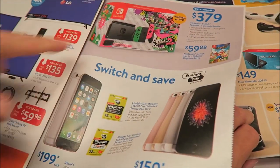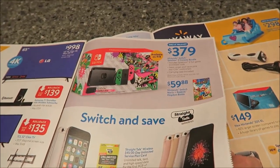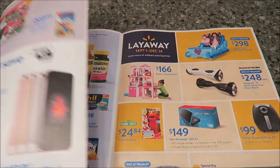I want one of those. What is it? A Nintendo Switch. Because I play a lot of video games and stuff, you know. He plays a lot on his computer. What game are you playing right now with Andrew that you love? Path of Exile.